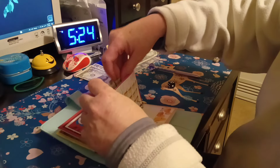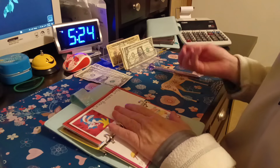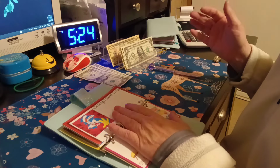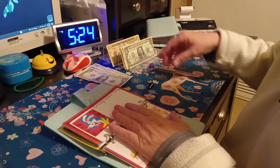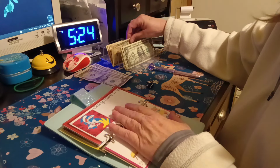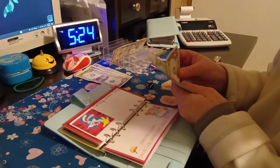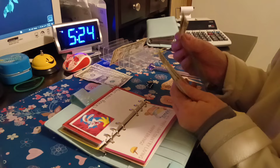Life is short. Lick the bowl. Crazy hair day. We're just going to do a roll and save on this one. We got a six. I'm running out of ones. One, two, three, four, five, six.